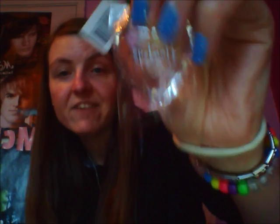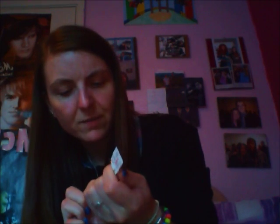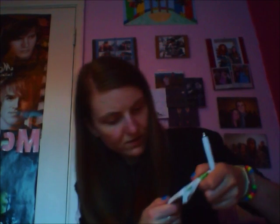And the first one is a Hamleys keyring and it's a crystally heart with Hamleys in it. And then it was £3. There is writing underneath the Hamleys, but I can't figure out what it says. So that's it. And then I got a pen set because I love pens. I collect pens, and I got two pens, so I got a red one, and then I got a white one. And I don't know what colour of ink they're writing. I think that one's black, but anyway, I'm not that bothered. £3 for those as well.